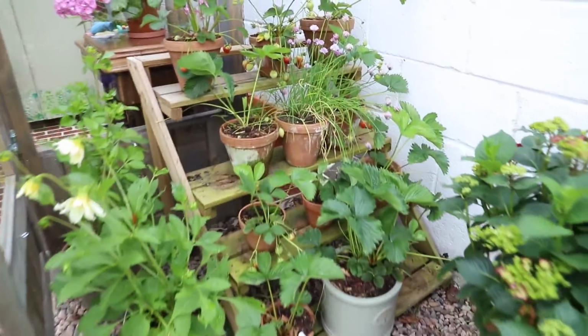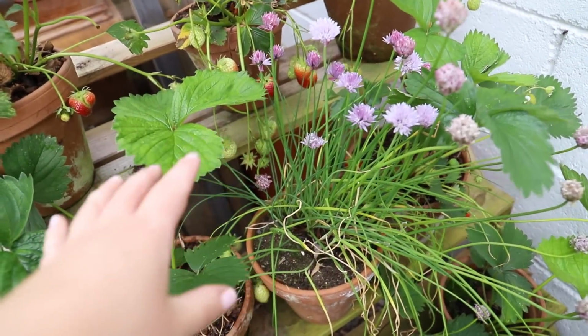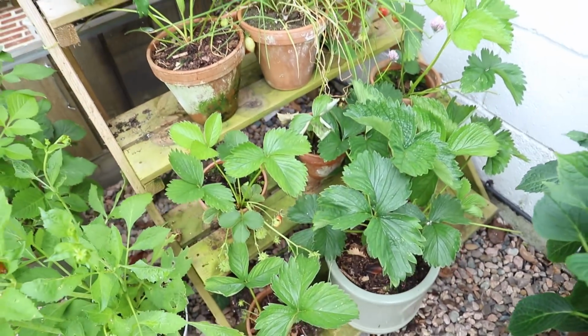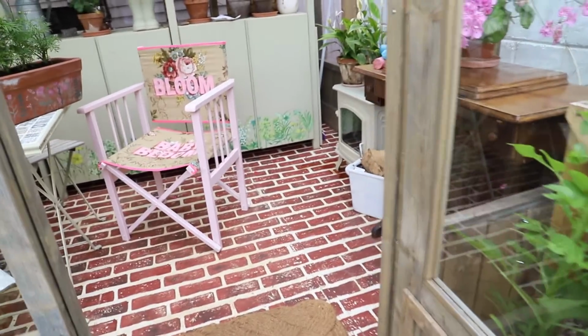Strawberries. Now I have loads of strawberries, so I need to come out with my bowl and pick all of the ones that are ripe. Loads of them just ripened this week, and then I need to put them in the fridge or store them. Now let me share this chair.